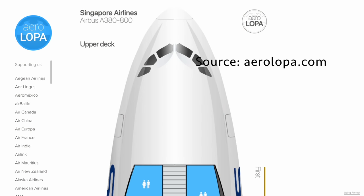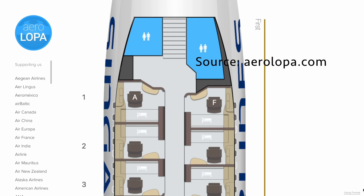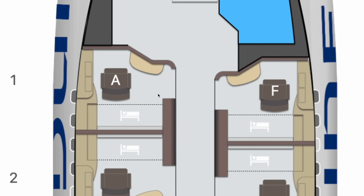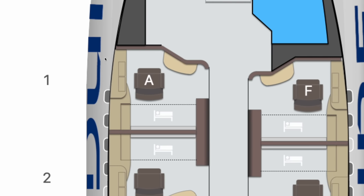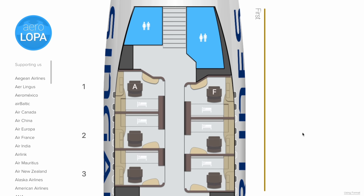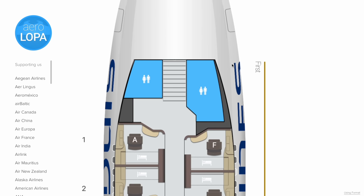Let's have a look at the cabin layout of the Singapore Airlines A380 suites. The suites cabin is located at the upper deck of the A380 with a total of 6 suites. Suites 1A, 2A and suites 1F, 2F can be combined to make a double suite, so book these suites if you're traveling with your companion.